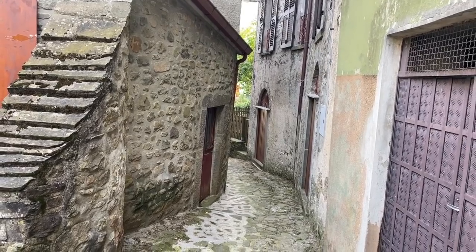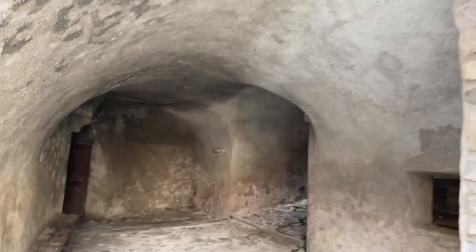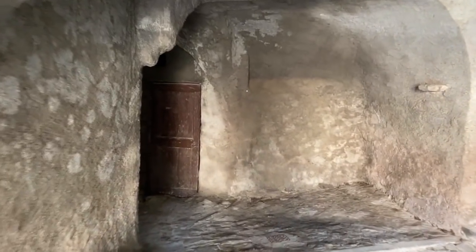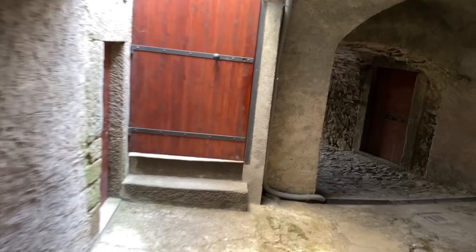But last time we walked down here, and this time we're going past, if you remember, here's Jesus. And we're going to head into here, because there are one or two things in here that I think you might find interesting. So as we go down here, there's a full set of alleyways and parallel tunnels. They go across and up, but actually end in people's houses.